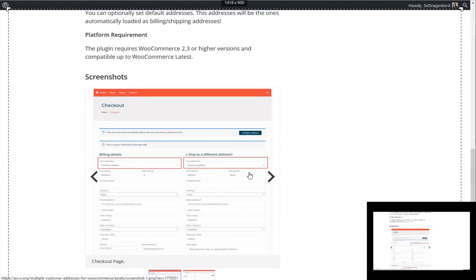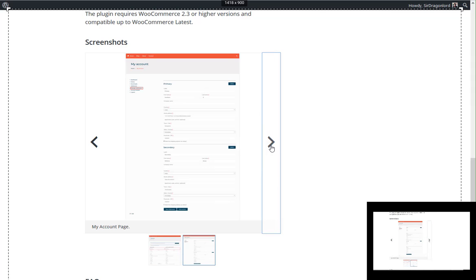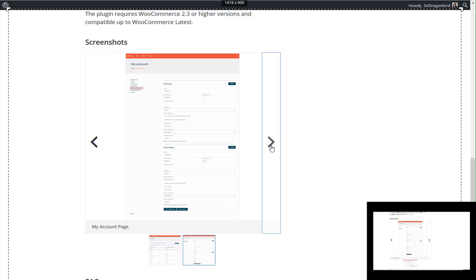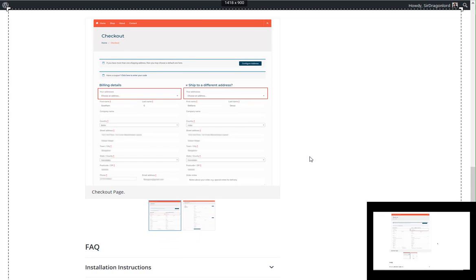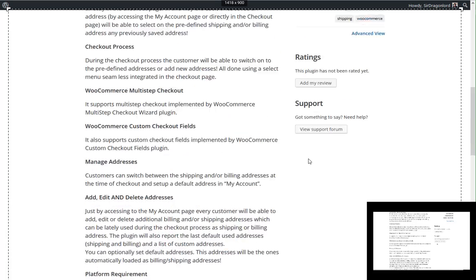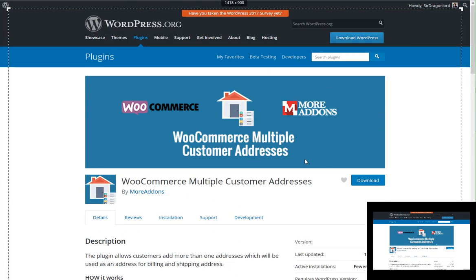And Amazon's great for this. It's nice. If I have something I want to send my mom or my godmother or anybody else on my list, I can actually select just their shipping because I have it pre-saved. So this is just like that functionality that you see on Amazon. Outstanding plugin, and I rate it a 5 out of 5.